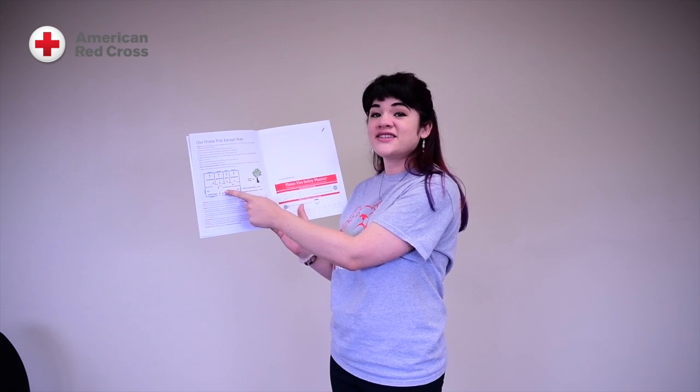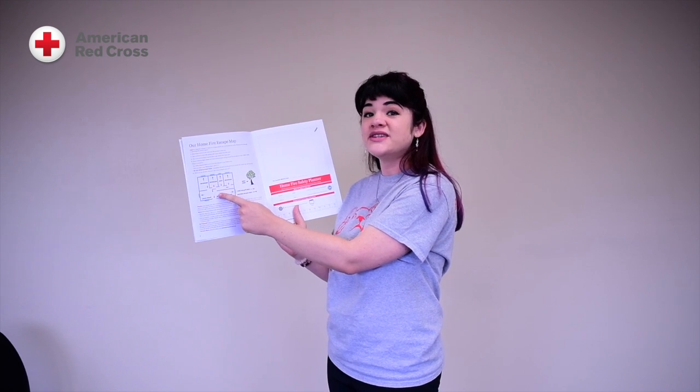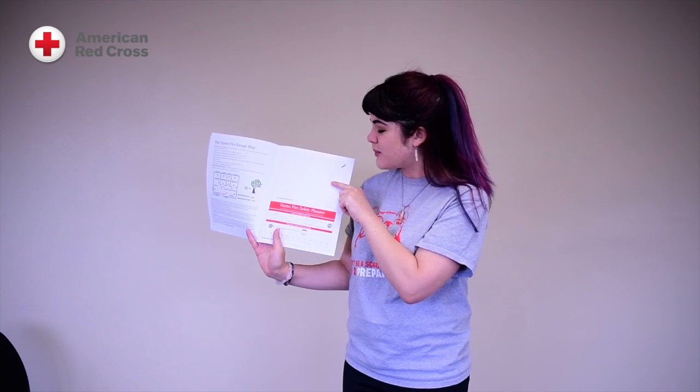As you can see, this is someone's house with 2 exit routes out of every room in the house, as well as a spot to meet up. And that is what we want you and your grown-ups to draw right here. This is going to be a diagram of your house with 2 exit routes out of every room in the house. Why do you think you want 2?